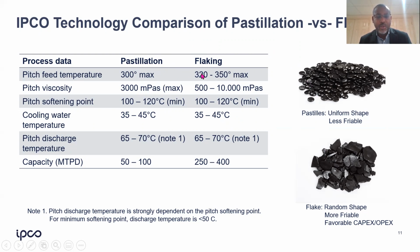And the difference between the max feed temperatures is based on what I described earlier, that the pastillation process is based on a Rotiform process, which is a rotating piece of equipment. And finding greases and seals above 300 degrees Celsius becomes a challenge for this process. Thus, we limit the maximum temperature to about 300 degrees Celsius. The pitch viscosity is also an important physical property to help us understand: 3,000 millipascal seconds for pastillation and about 10,000 millipascal seconds for the flaking process.